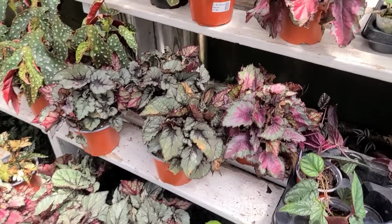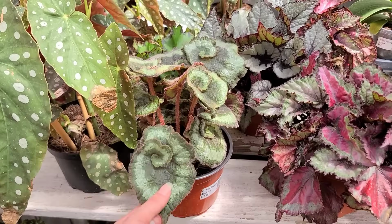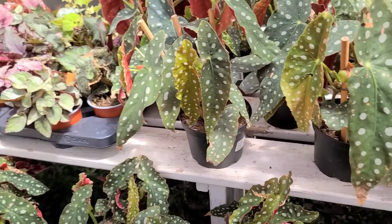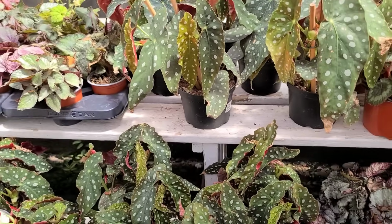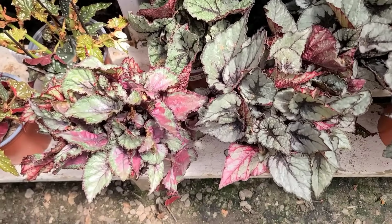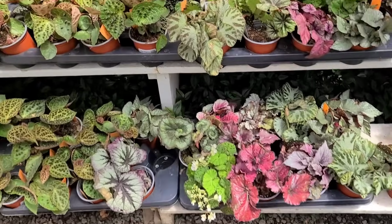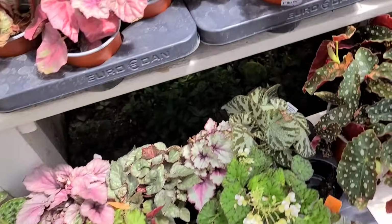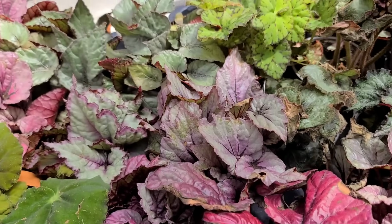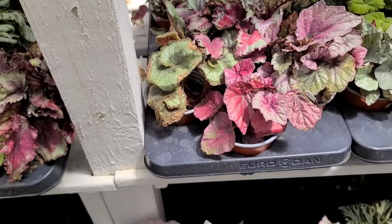So let's see if we can find anything cool in here. Lots of different Rex begonias, some angel wing begonias, and what else? Lots of silver babes down here. I don't know the difference between any of these, if I'm gonna be honest with you, but they have some cool stuff. Nothing that's really jumping out at me.